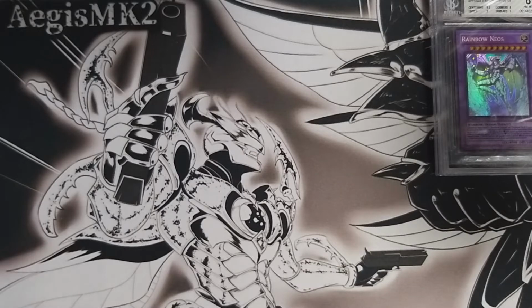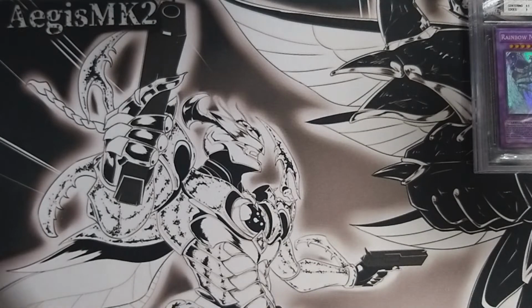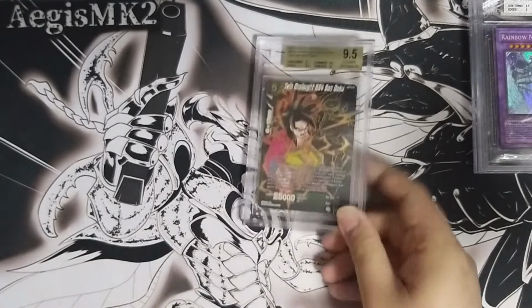So what's left is only Dragon Ball cards, so that's mainly what I sent to be graded.